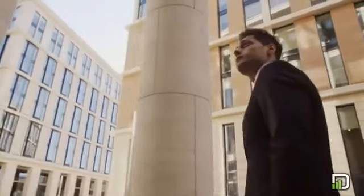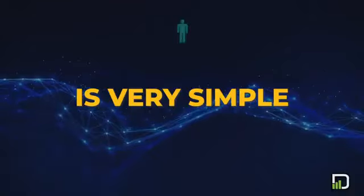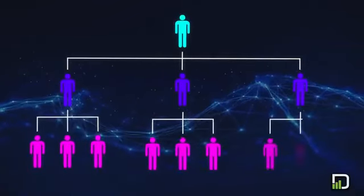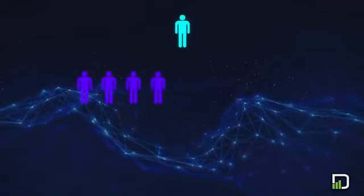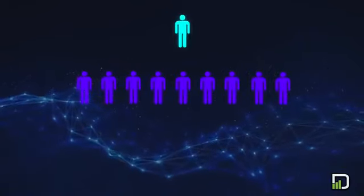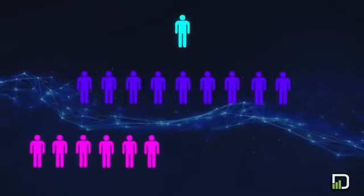The difference between the uni-level generations and the matrix generations is very simple. In the matrix, you only have 3 people on your generation 1. But for the uni-level bonus, every member who you personally refer is automatically counted as your first generation, and anyone who they refer becomes your level 2, and so on.